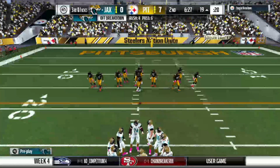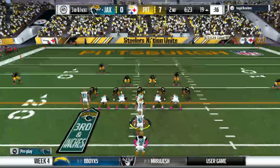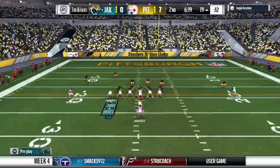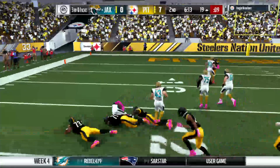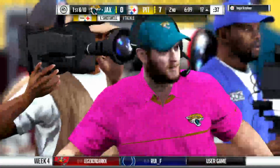Play number 7 coming on this drive. It's 3rd and inches. They come out here in the I. And now here's a carry heading left. And he's going to have a first down here as he gets this one to the 17-yard line.